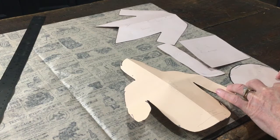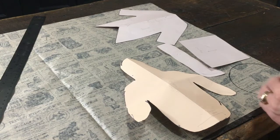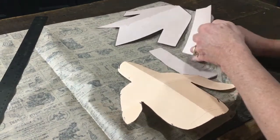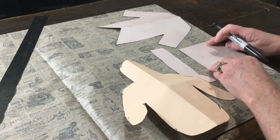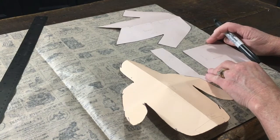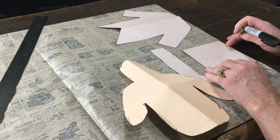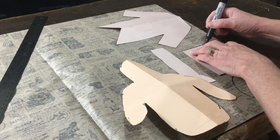Okay guys, so for a pattern, a heavier cardstock works best for your original pattern. Just like I said earlier in the video, just picture the doll that you want completely flattened out, rolled out flat on a hard surface. Now, once you get that down and you figure out what shapes that you want for a doll.